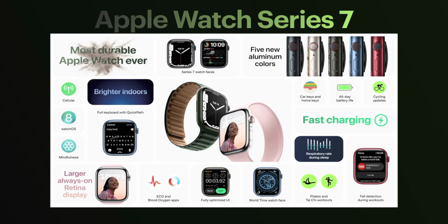So, say for example, you're taking a bike out for a ride and you fall, then essentially you will be alerted on your wrist, and fall detection will do its job like it always has been. And it can also store your car keys and your home keys in the Wallet app. It has all-day battery life, so the same standard 18-hour battery life. So we'll, of course, have to judge that and see as time goes on. It also has cycling updates, which is quite nice. And it looks like that's about it for the Apple Watch Series 7.